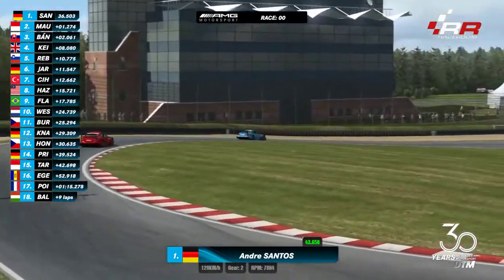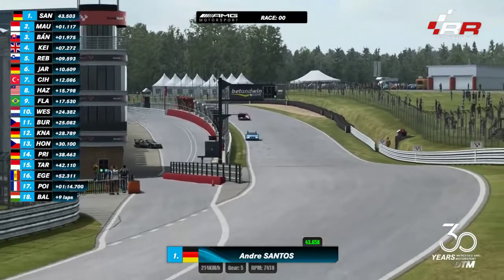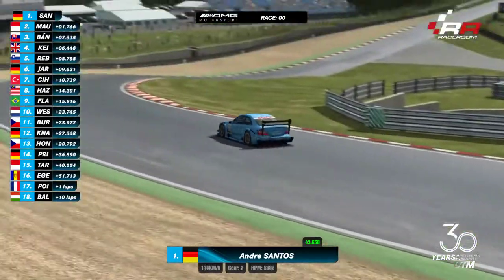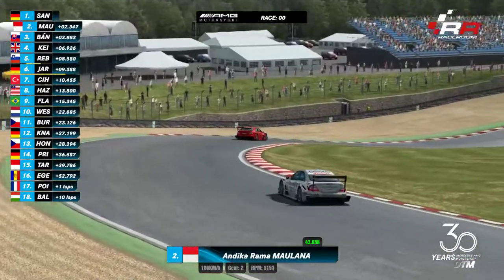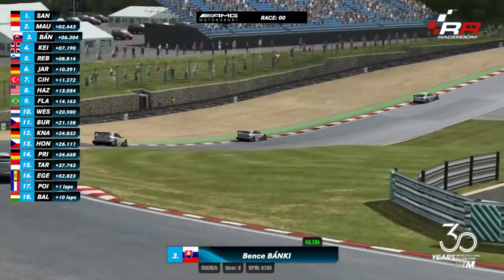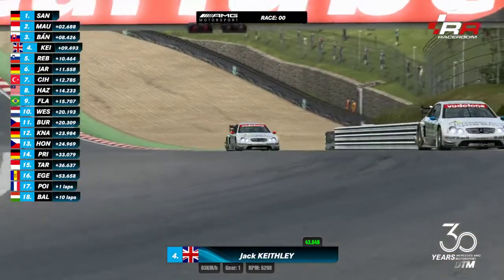It has been a long time coming. And he's done as well as he could have done, given the circumstances. Andre Santos takes his first win in the Mercedes AMG eRacing competition. He takes it ahead of Andika Ramanalana, who picks up his 4th podium of the season. And a first podium for Bence Bunky, whose best position this season was 6th previously. So an improvement of 3 sees him nearer the top step still.